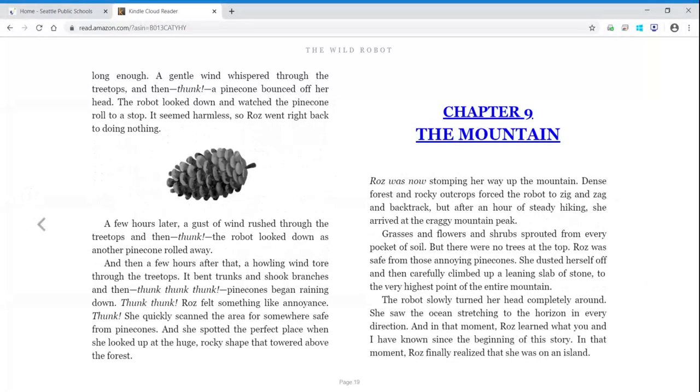Chapter 9, The Mountain. Roz was now stomping her way up the mountain. Dense forest and rocky outcrops forced the robot to zig and zag and backtrack, but after an hour of steady hiking, she arrived at the craggy mountain peak. Grasses and flowers and shrubs sprouted from every pocket of soil, but there were no trees at the top. Roz was safe from those annoying pine cones.